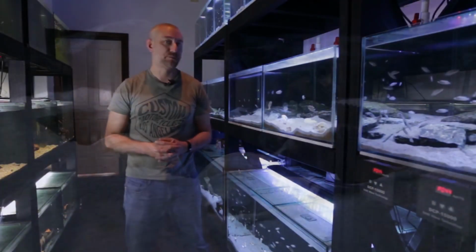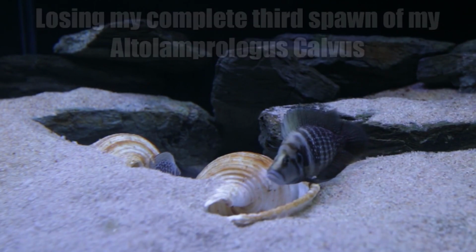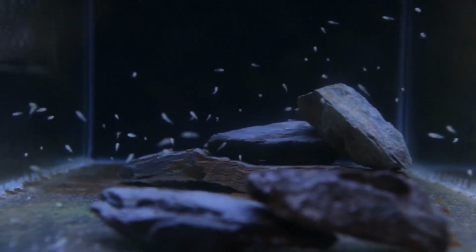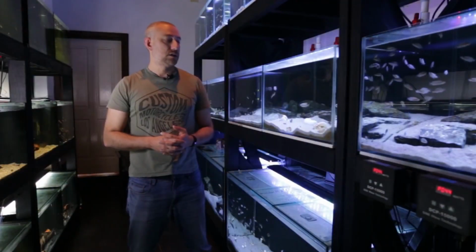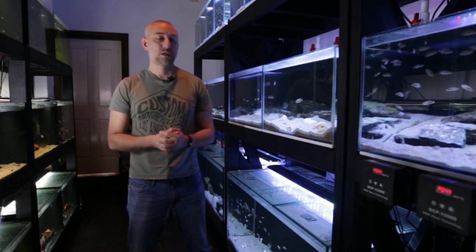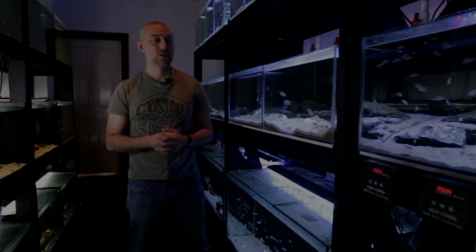3rd batch of Altolamprologus Calvus, my white Calvus. And I caught 95 fry out of that spawn. And it was the largest spawn that they've had out of the 3 spawns they've given me. And unfortunately, over the span of a week, I lost pretty much all of them. I've only got about 4 or 5 fry left.